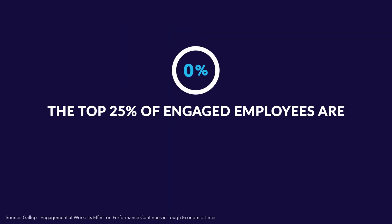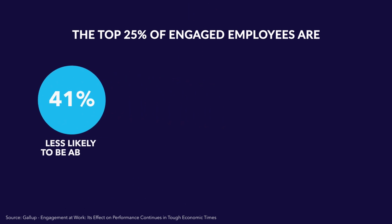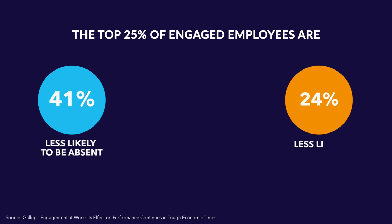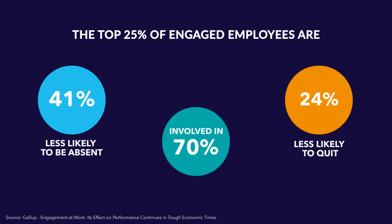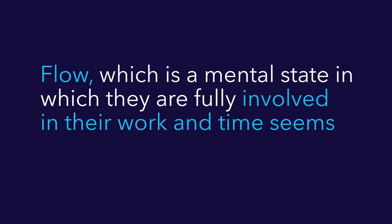In addition, the top 25% of engaged employees are 41% less likely to be absent, at least 24% less likely to quit, and are involved in 70% fewer safety incidents compared to the lowest scoring engagement quartiles. This means that engaged employees are more involved in their work, feel more energetic, and when they work, they are also more likely to experience flow, which is a mental state in which they are fully involved in their work and time seems to pass quickly. In other words, their workday is over before they know it.